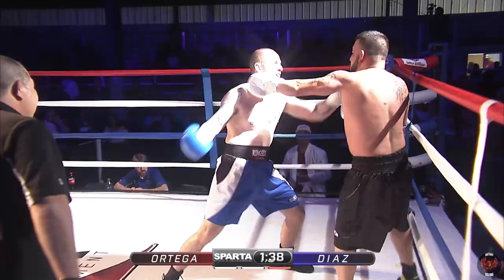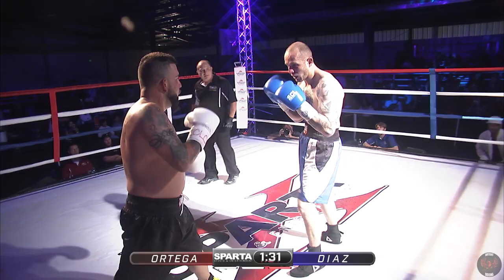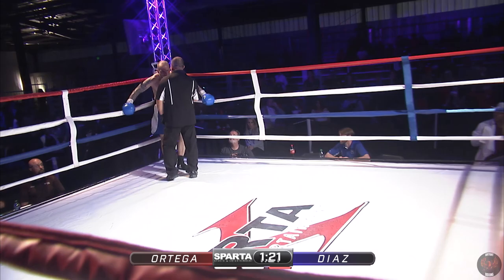And Ortega really trying to work the jab this round. Surprised that we haven't seen Diaz work any body shots yet. In the corner of Ortega saying you can't wait, you got to go. Hard shots landed by Diaz. Not sure what he's being warned for here. The only thing I can see maybe is he was sort of pushing with his forearm.